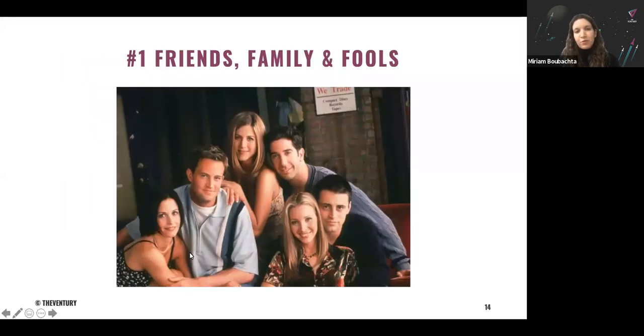So the first one is the most obvious one, but not always leveraged enough. It's the friends, family, and fools. Basically, it's your first easy way of getting traction, and really pushing them, mobilizing them and utilizing their network can be a really good driver at the very beginning of your business life. You need your friends, family, and fools on board and motivated, and should also think about a strategy on how to involve them and how to activate them so that you leverage your network.